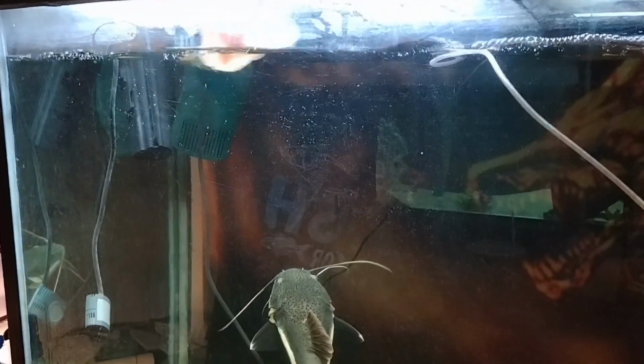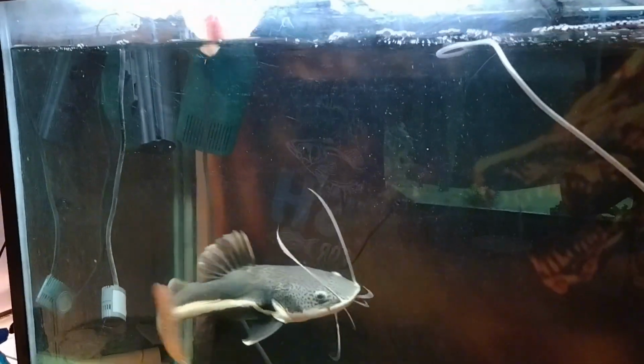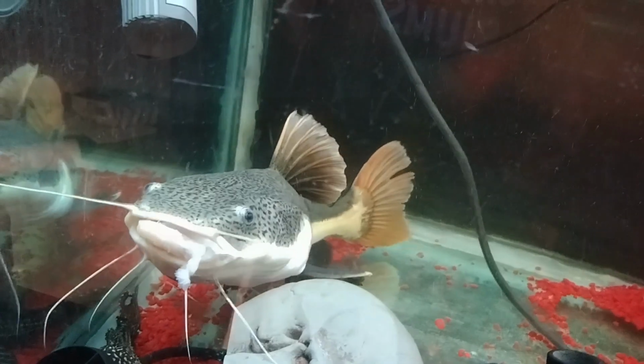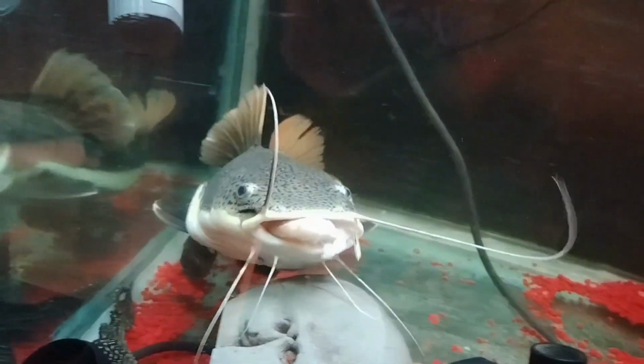I want to see if he'll eat the whole tilapia fillet. Come here, Bubba. Look how big he's gotten. I cannot believe how big this thing is getting. I'm trying to hold it. Ooh, he snatched that. I tried to hold on to it and not let him get it. But as you see, that was a whole tilapia fillet.